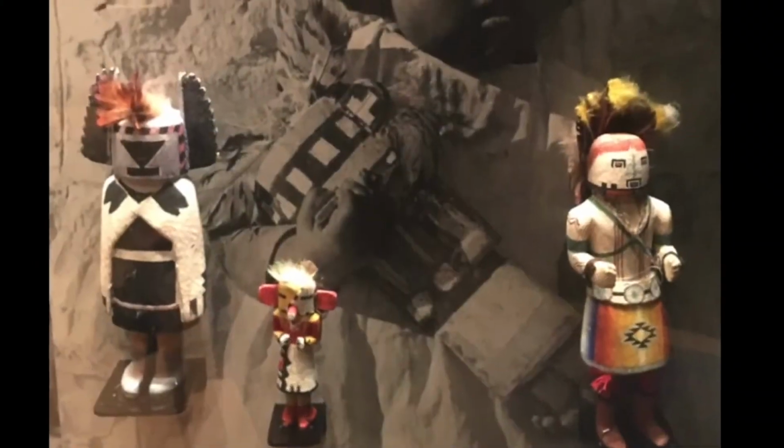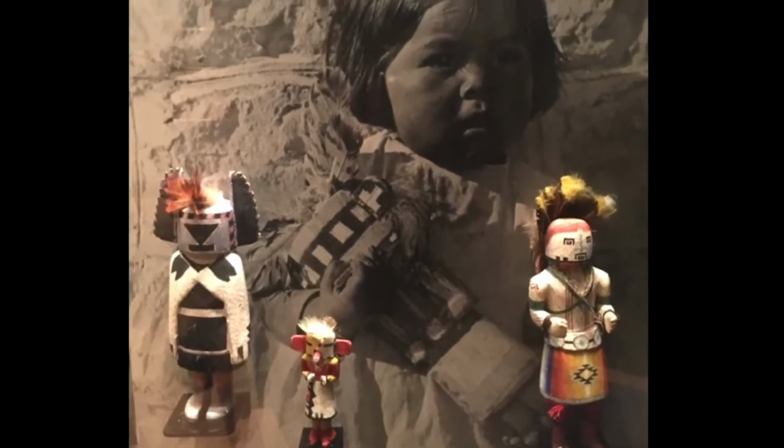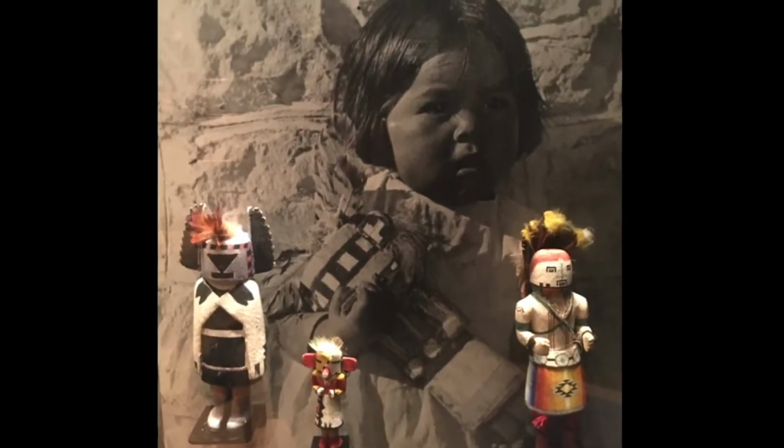The dolls are distributed to children during ceremonies, and the parents use them to teach their children about their Hopi culture and religious beliefs.